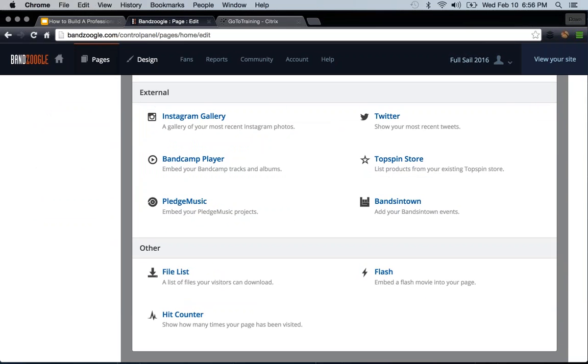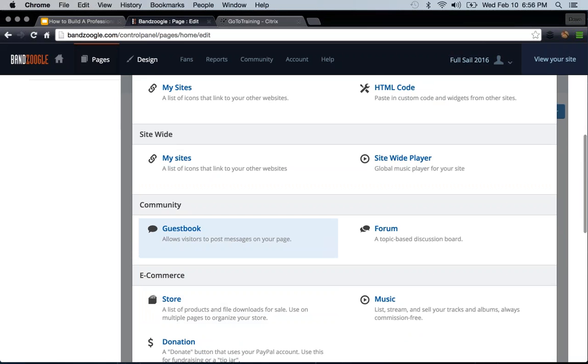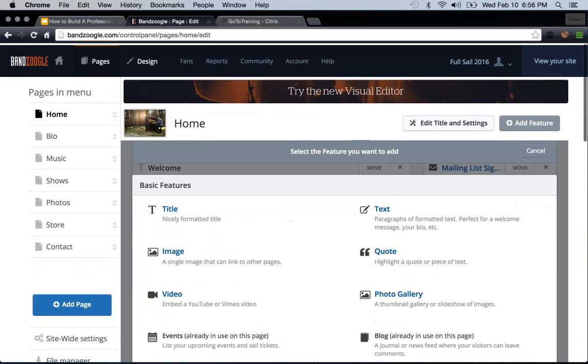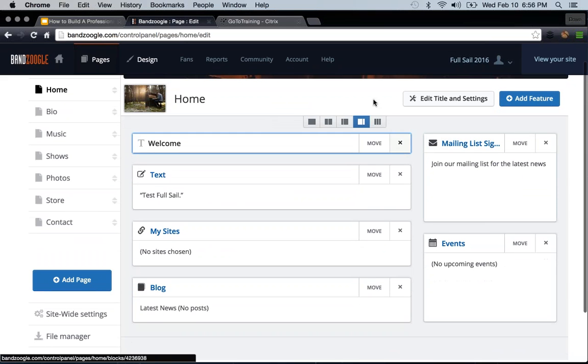We have some older features, I would say, like a hit counter and Flash, guest book and forum. We've been around for 12 years. Some of these things are no longer really relevant, but every time we've tried to remove them from the platform, we have some members who've been with us for 12 years that want to keep those features. So they're there, but we don't necessarily recommend using them.